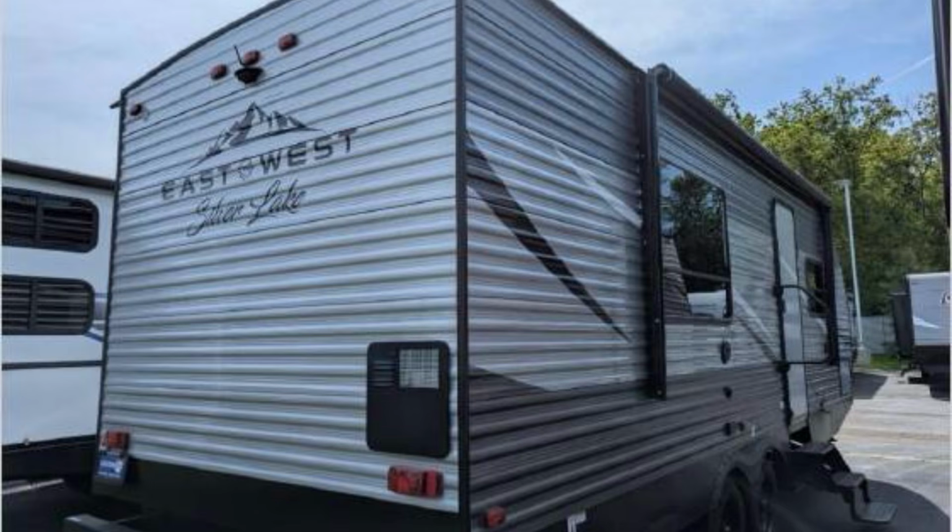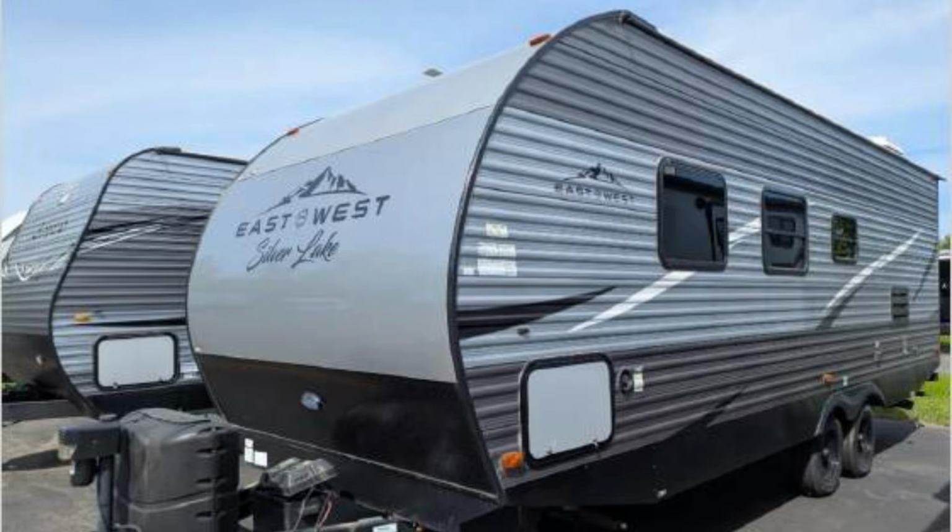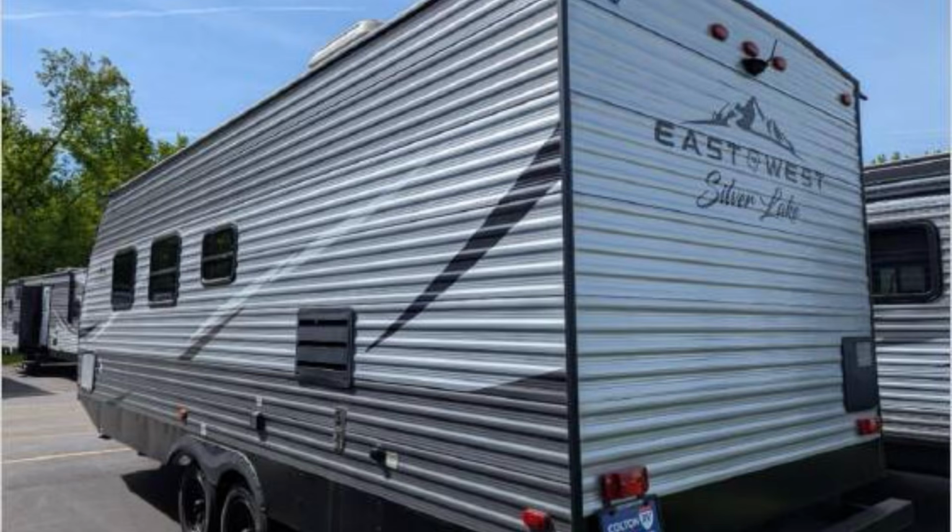On the outside, this thing looks sharp. Silver corrugated aluminum skin, clean lines, no visible damage in the listing photos. It comes in at just over 28 feet with the hitch, and the dry weight sits just under 5,000 pounds. That's on the heavier side for this length, which means you'll want a capable half-ton or three-quarter-ton truck before you start making travel plans. Here's what caught my eye immediately.